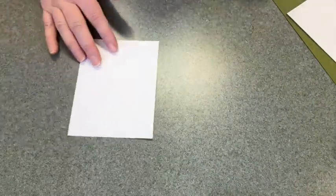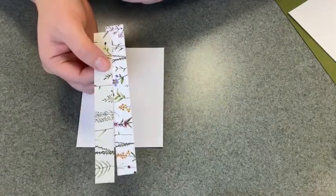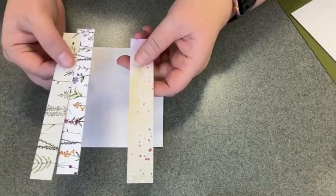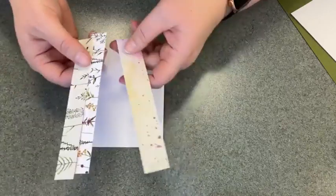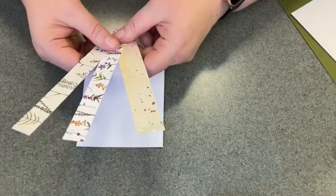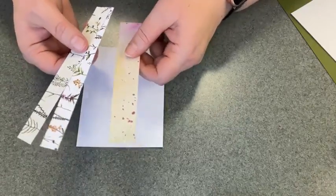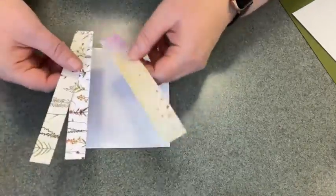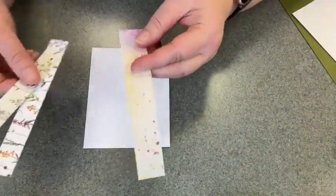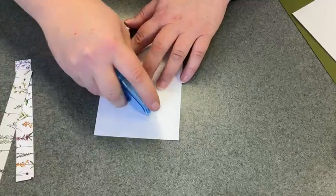So what I've done is I have cut 3 strips. These 2 strips are 3/4 of an inch by 6, and the watercolor strip is 1 inch by 6 inches. Now I did 6 inches simply because this is 12 by 12 paper, and so cutting in half just made the most sense. You really only need about 5.5 inches, but it didn't make sense for me to leave myself with that little extra. So I just cut it at 6 inches. So 3/4 times 2 strips, and 1 inch times 1 strip. So we'll start with our larger strip.